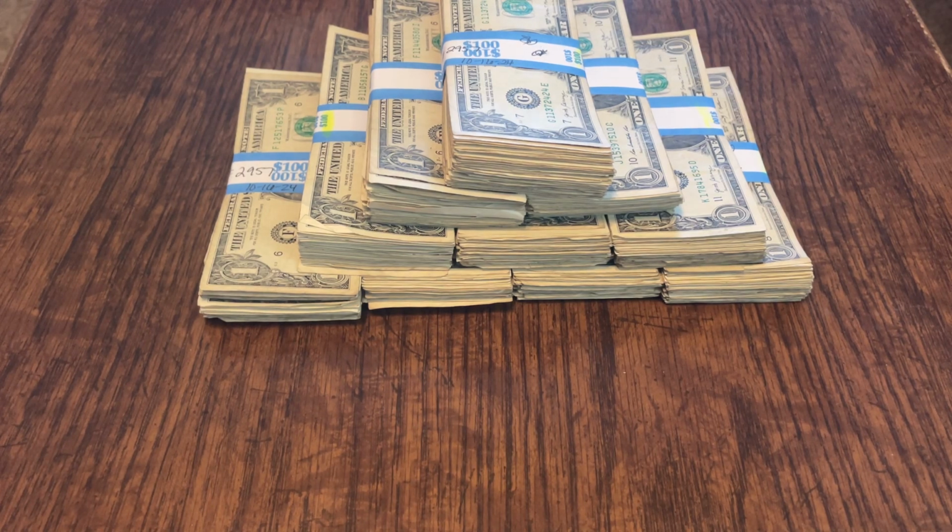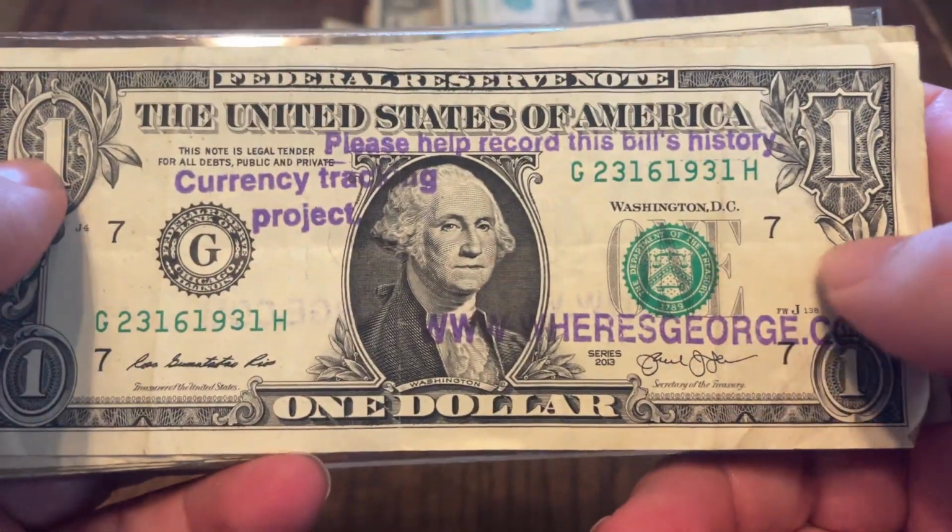We are in the third week of my $3,000 tips package, I guess you could say. Someone deposited $3,000 worth of tips that they had been saving all year long, and these were those notes. So I picked them up. This is episode 3. We're starting off with a Where's George.